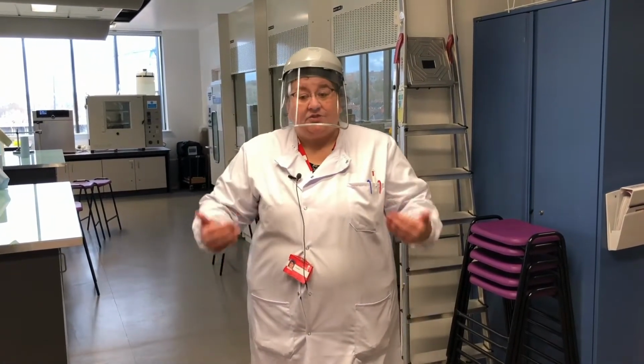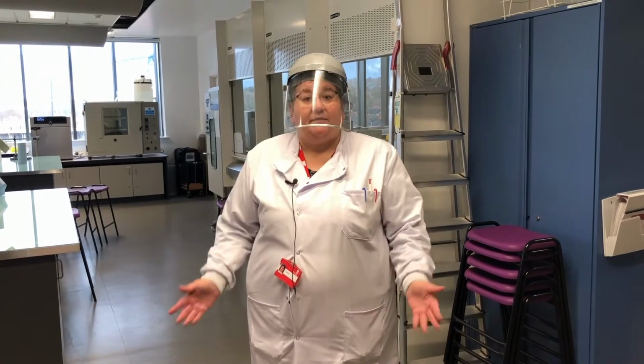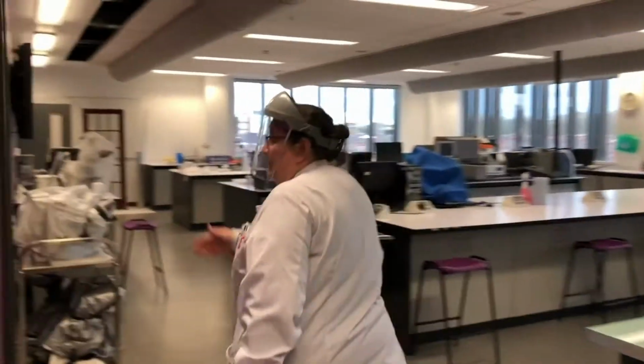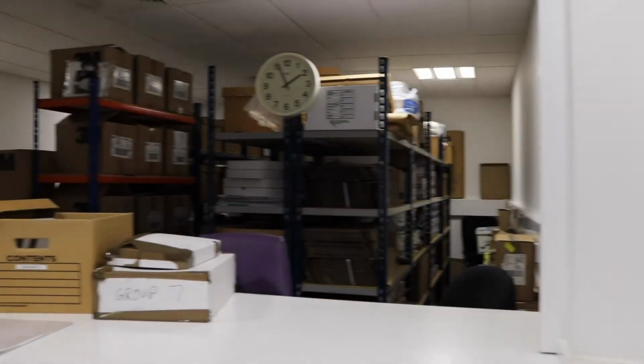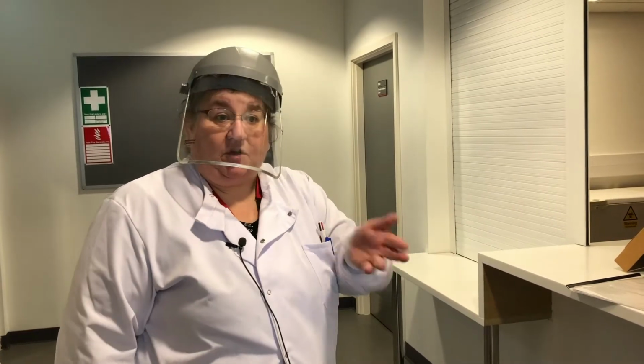Students would come into this lab once they'd been to the crime scene house. They would collect all their evidence and come into our evidence store. They would sign in their evidence and then they can leave it until they need to come and analyse it. And then it's free for them to come close to hand whenever they need it.